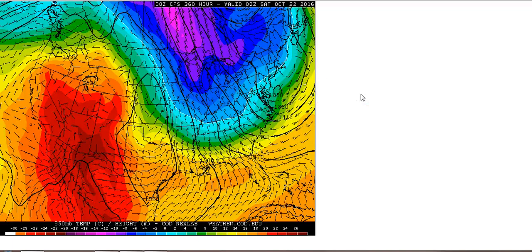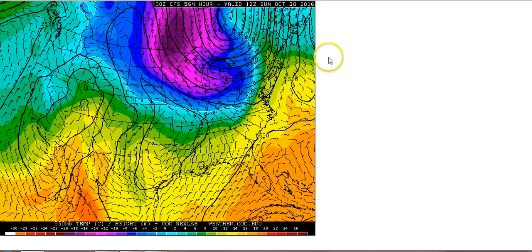Here is what the long-range modeling suggests for about the 22nd of October. By the time you get down into there, notice how deep this trough is. That would bring a much, much cooler regime to us as we go through things. And then, of course, even by the time we get to the 30th of October, you're getting much the same thing. Now, of course, this might not dig as much. It could dig a little bit more, being the fact that we are 564 hours out on this model.